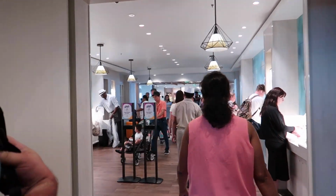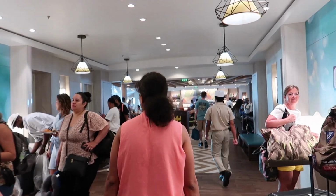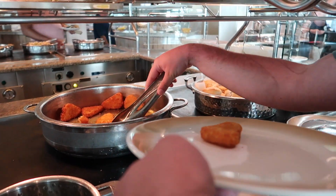All right, this is the Windjammer. It's gonna be busy this morning. Everyone's getting breakfast before they're leaving. These have been the best hash browns, y'all.